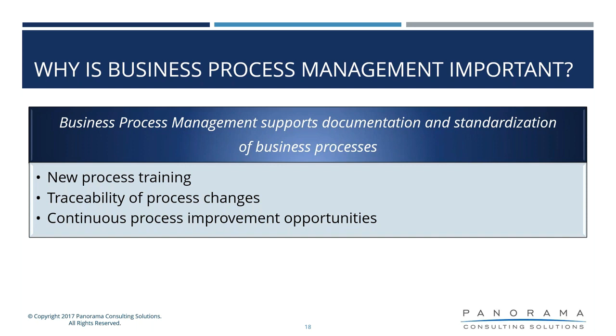Is that going to last you forever? No. The idea is to baseline your business design, and then you're going to continuously improve upon that as the years go by. You'll look at different process areas, or something may change in the business. You always want to be looking at, how do we continuously improve it, make it better?